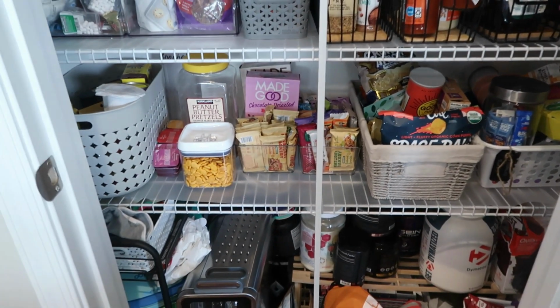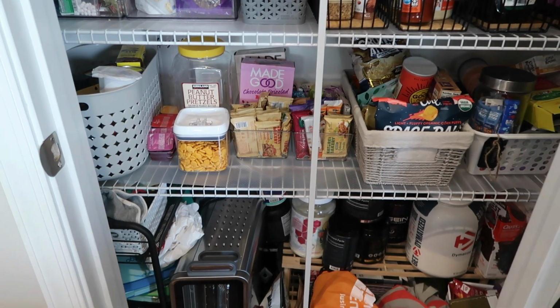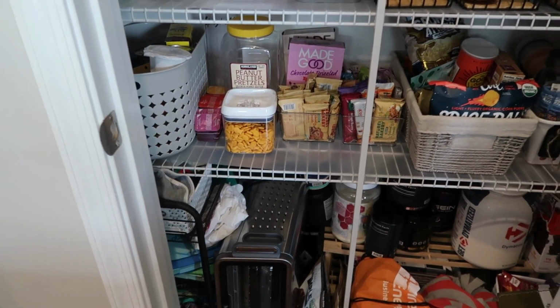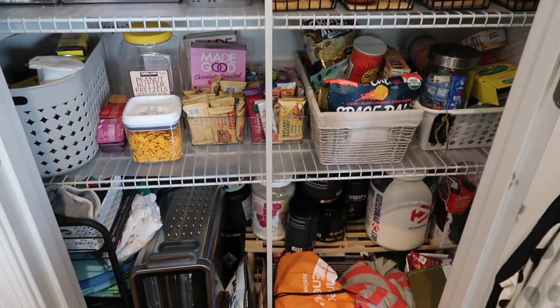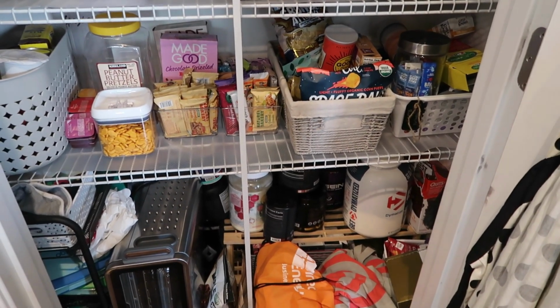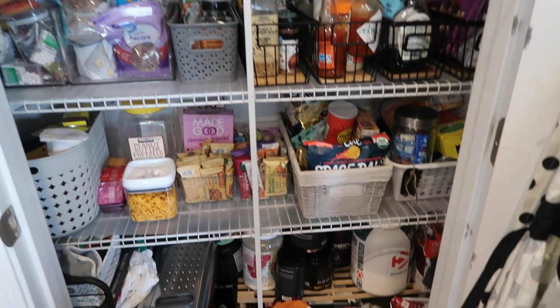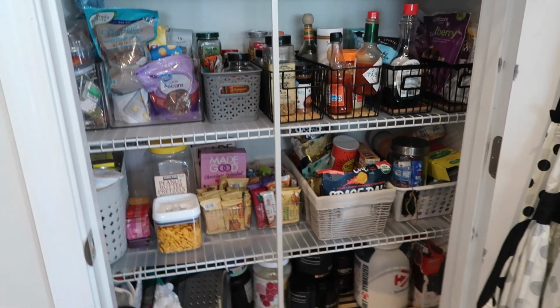Down below is a little bit of a mess. We just have our supplements, air fryer, a little caddy with the baby's bins, our bento lunch boxes, and then the kids' candy from the parade that we recently went to, and all of our protein bars. So yeah, that's just how I have it organized for summer.